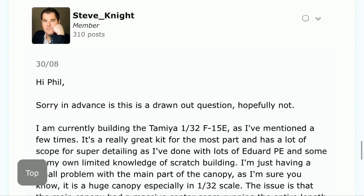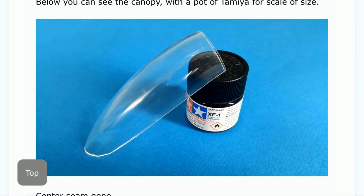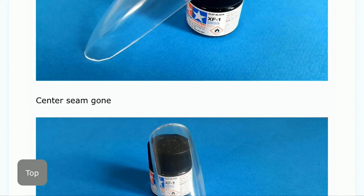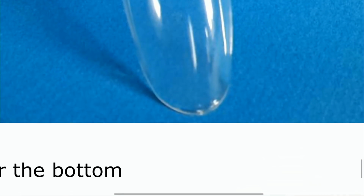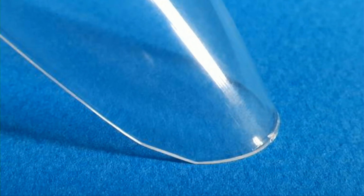Now, to be honest, I did read Steve's question before, so I'm going to paraphrase it a bit because it's a little bit lengthy. As you can see down here, he's got the 32nd scale F-15 cockpit, and the trouble is that the rear part has a centre seam in it, but the front part doesn't. So what he's done is sanded it out. He used the green fine sanding cord to start with, and then he's come back along with the other sanders like the blue one, but he's still saying he's got minor scratches down in there. I don't know how well we can see it, but I must admit I can't really see them too much, perhaps some very fine ones down the back end there, as you can see.